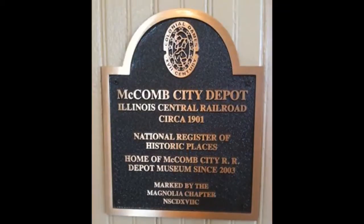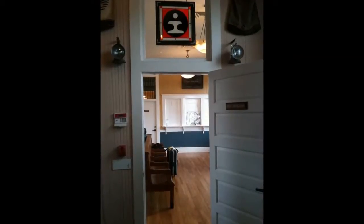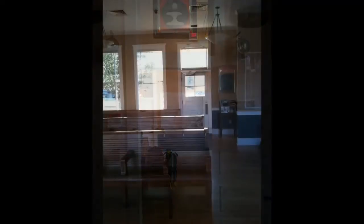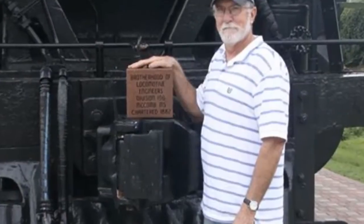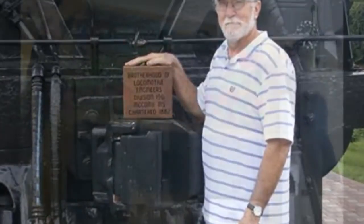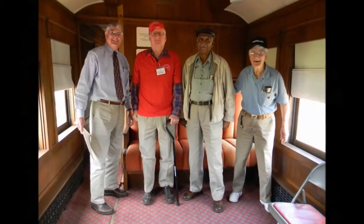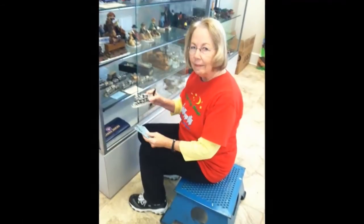Originally housed in the southernmost end of the depot, the museum expanded in 2014 to occupy all areas of the depot with the exception of the Amtrak passenger waiting room, which still serves as a departure and arrival station for those preferring the more leisurely and relaxing pace of rail travel. Individuals, businesses, civic groups, and the city of McComb have all contributed to providing the museum with the essential equipment and furnishings to the newly expanded depot area.